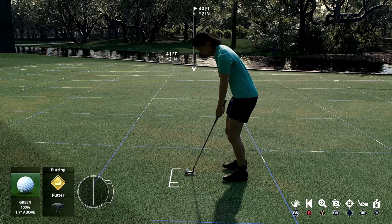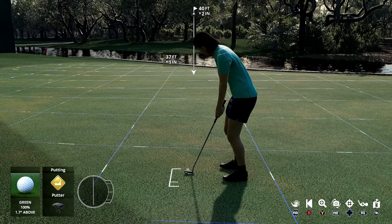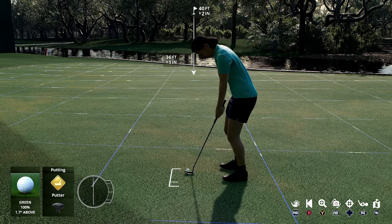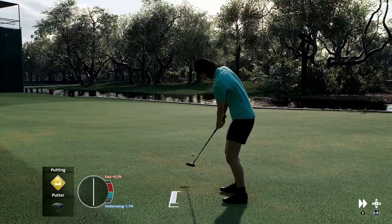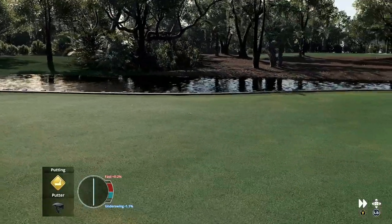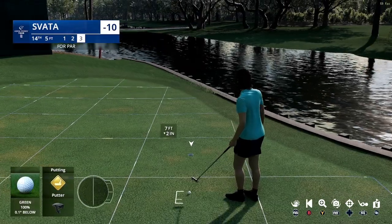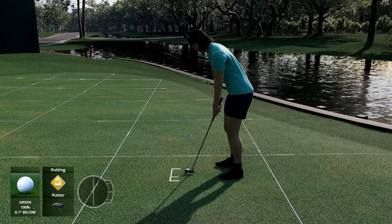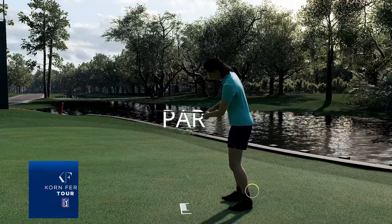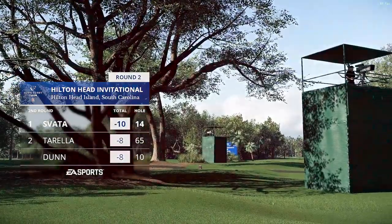That one safely on the putting surface. Now this for another birdie. That's not quite dead from there. That is a good distance short. Okay, good putt. And a par here at 14. And she's going to hold on at minus 10.